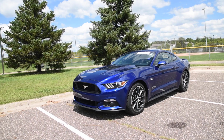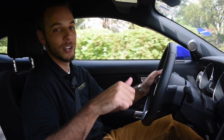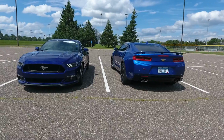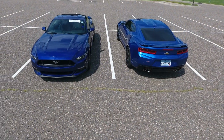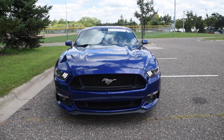Though they did put an EcoBoost in the car, this is the one I'm gonna get. I'm gonna get the V8 because that's what American horsepower is, and that's what's fun to drive. And it sounds so good in here too. I know both of these cars, I mean, it's hard to complain with some American muscle, but it does just get up and go.